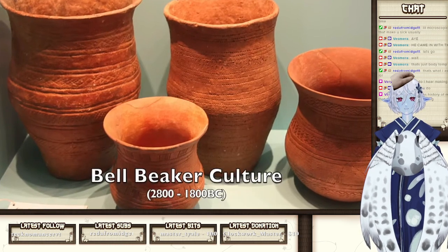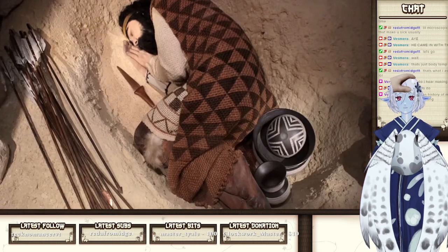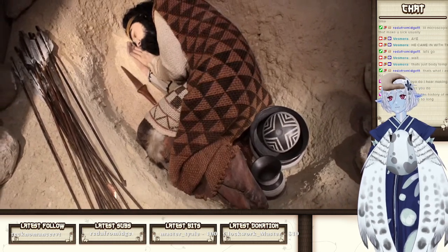In Central Europe, similar residues have been found in the pottery of the Bell Beaker culture, which roamed Bronze Age Europe more than 4,000 years ago.